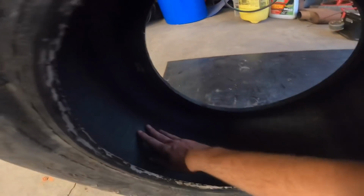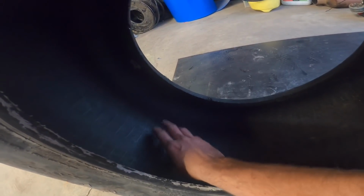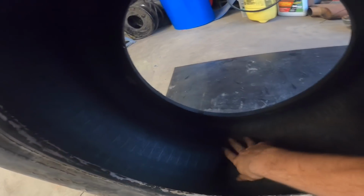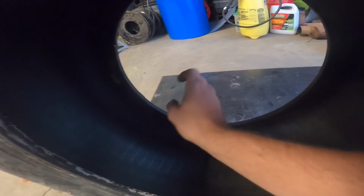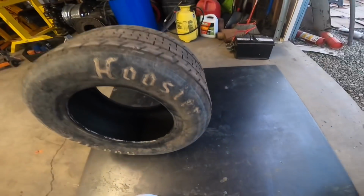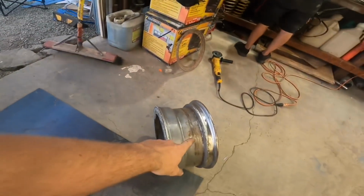and then I've actually gone as far as going in here and buffing the tire, but I'm not gonna do it on this one. This one's not that rough in here. The American Racer's a little more rough, so I did that on that one. But you wanna make sure this is all cleaned up. There's no high spots or anything, nothing poking out like a piece of wire or cord or something. And then I use a whole lot of baby powder. Just totally coat the inside of the tire with baby powder, the tube itself, and the rim.